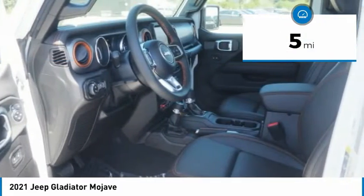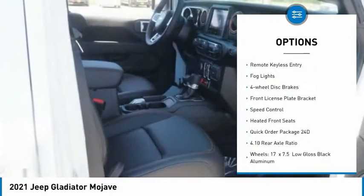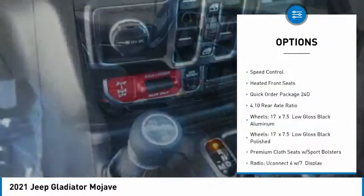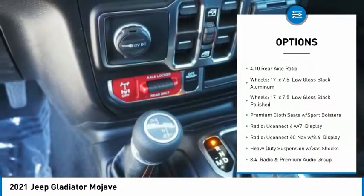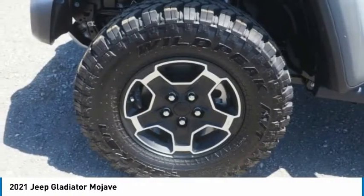Here are some of this vehicle's great options: electronic stability control, alloy wheels, brake assist, traction control, remote keyless entry, fog lights, four-wheel disc brakes, front license plate bracket, speed control, heated front seats.